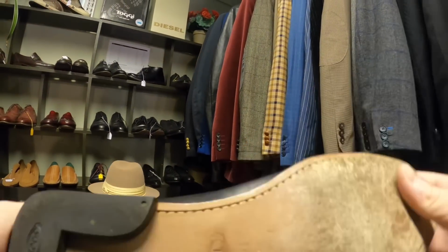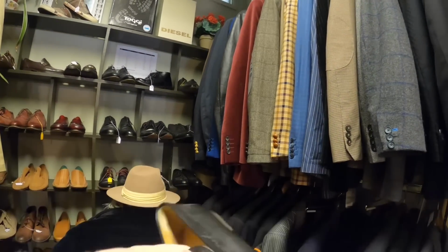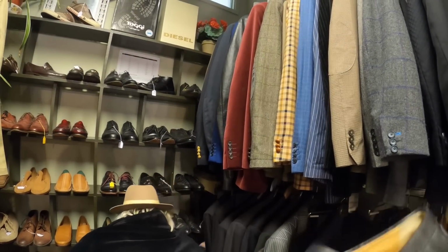Todd's. Look at the heel on these bad boys. Do you know? I can't even talk to you. No one will know what I'm talking about. Your hat looked like it was floating. I'm just saying.